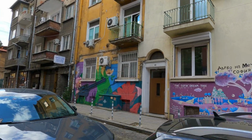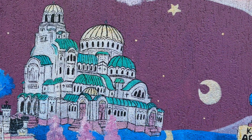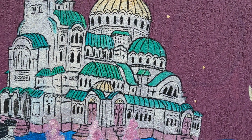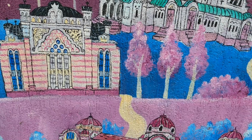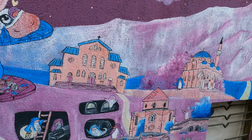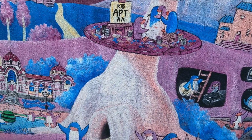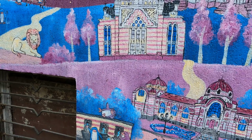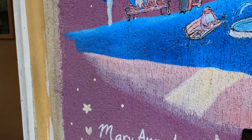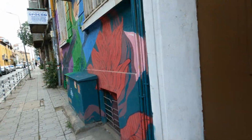Another interesting graffiti wall is the Dream Tree of Sofia. The artist has drawn all the temples, like Alexander Nevsky Cathedral, the synagogue, the mineral bath is here. We also have Saint Sofia and the mosque, and there are lots of penguins sitting on the benches drinking mineral water or beer. So the artist is called Mary Ann Lu, the penguin girl. She is from Singapore.